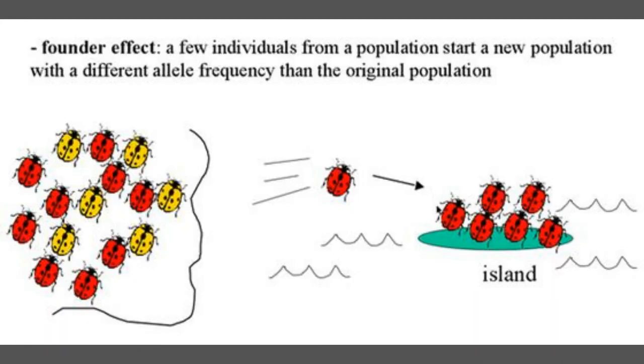The first way that this can occur is the founder effect. An example of this is one species going from one island to another island, and on the new island, the percentage of alleles has changed because it was started by only a few members of the species. It's also random, so just keep that in mind. What it means if it's random is that any type of gene can become dominant.